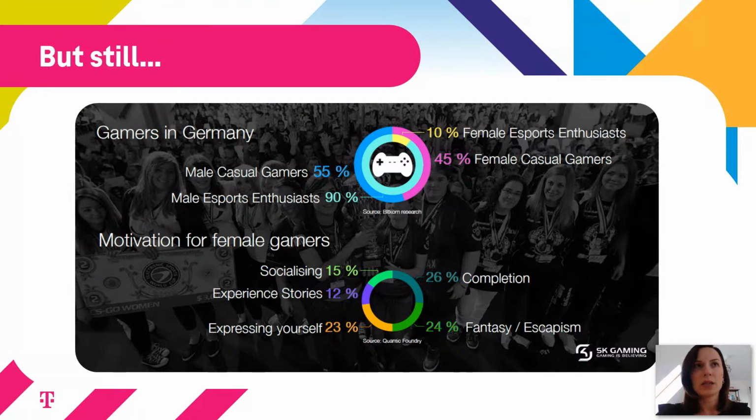So the message, or how we could interpret it, is that the female gamers want to play and they are highly motivated. The motivations are a little bit different, right? They want to express themselves, they like the fantasy world and experiencing the stories, but mostly they like to accomplish something, so complete the games. So the motivation is theirs.